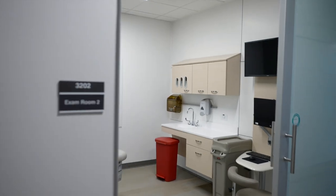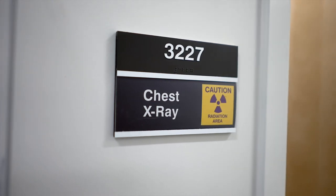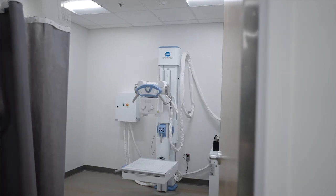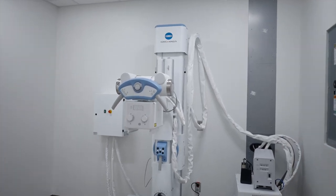We have established subspecialty pulmonary clinics devoted to the care of patients with cystic fibrosis, interstitial lung disease, lung cancer, pleural disease, and asthma. The planned addition of adult allergy and immunology will expand the services available for the difficult to control asthmatic patient.